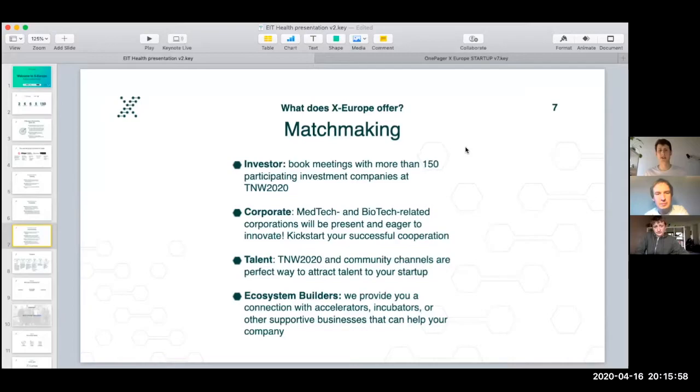Next to that, you can also matchmake with corporates. We are currently in touch with several health tech related corporates, and we are shaping innovation challenges with them. So all startups can participate if the challenge is relevant for them, and kickstart their successful cooperation with big European or multinational corporates.